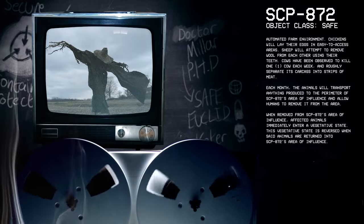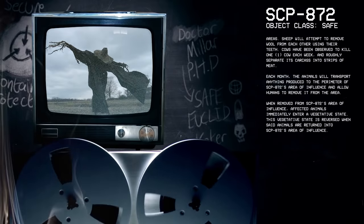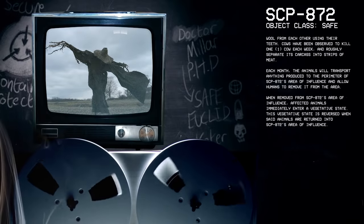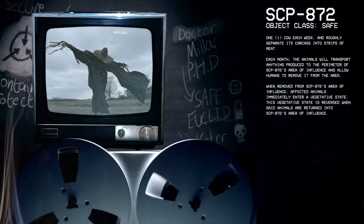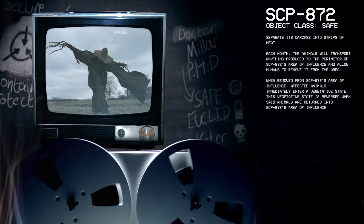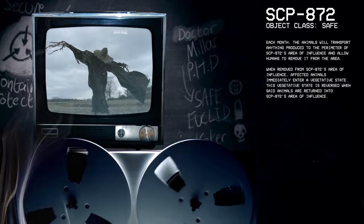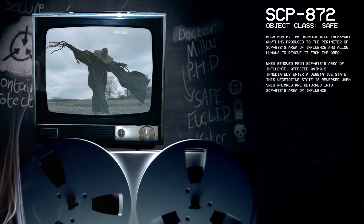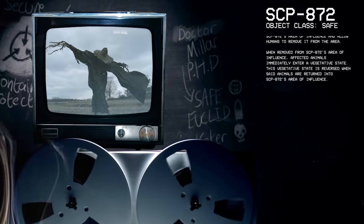Each month, the animals will transport anything produced to the perimeter of SCP-872's area of influence and allow humans to remove it from the area. When removed from SCP-872's area of influence, affected animals immediately enter a vegetative state. This vegetative state is reversed when said animals are returned into SCP-872's area of influence.